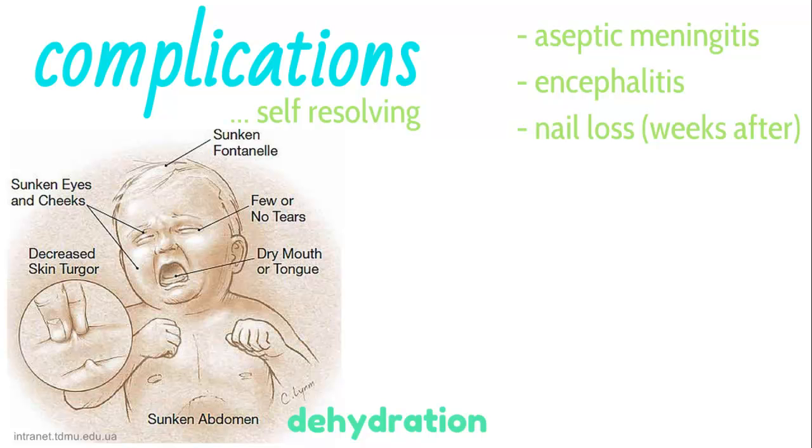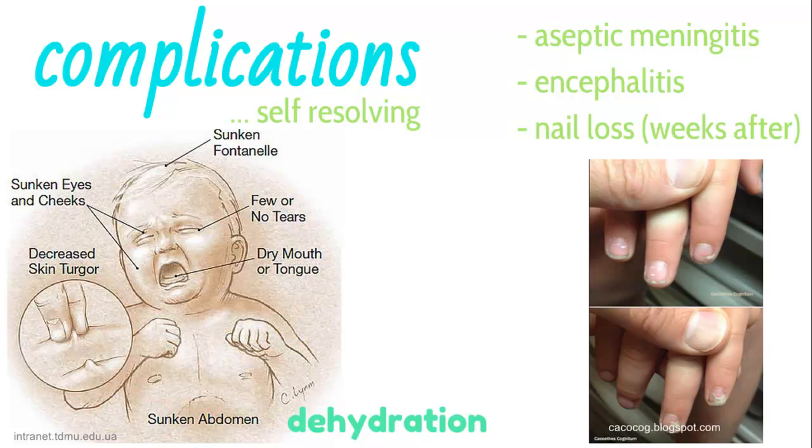Other complications that are not quite as common are aseptic meningitis and encephalitis. And there's actually a couple cases, interestingly enough, that a couple weeks after the illness, that they'll get nail loss.